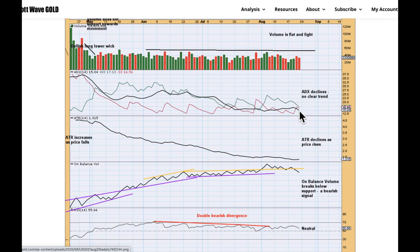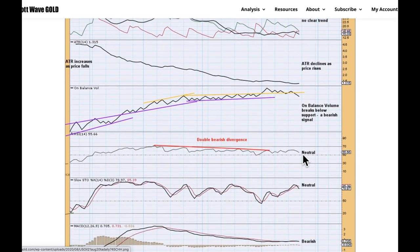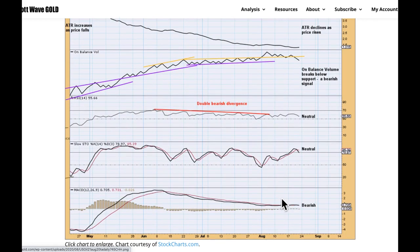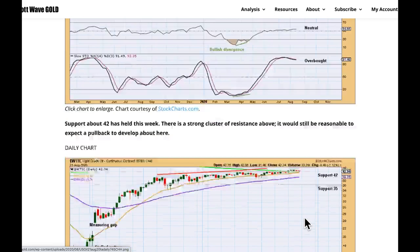ADX is declining, there's no clear trend at this time frame. On balance volume is broken below support, so that's a short-term bearish signal. RSI in neutral territory after exhibiting double bearish divergence at highs. Plenty of room for price to fall or rise. Stochastics, that's not neutral, that's returning into neutral territory, and MACD bearish.